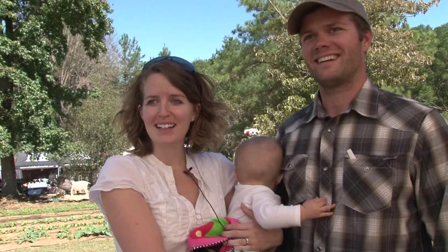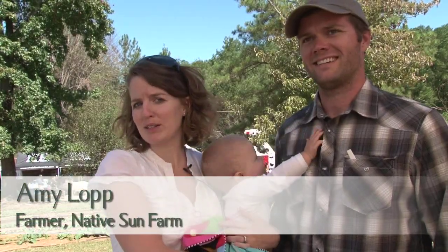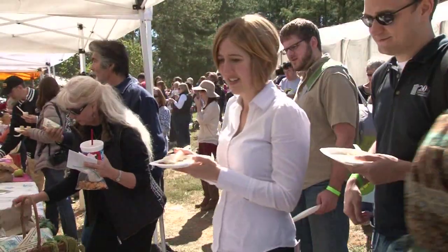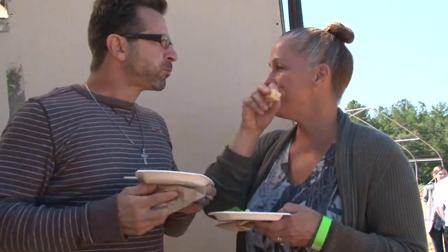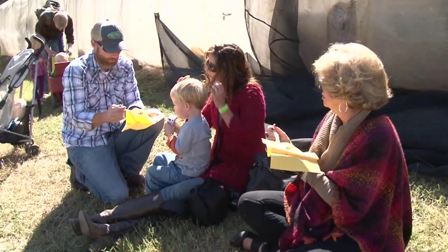I think it's really exciting right now to be a part of the farming community, particularly in Georgia. There's a lot of momentum. People are getting really excited. The more people that seem to know about it seem to want to be a part of it. So I feel like we're at the beginning of something that's really important, going back to where we should have been all along, probably.